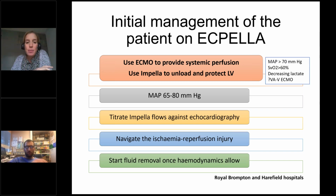We want a MAP of around 70 millimeters of mercury, SvO2 ideally around 60% or above. We want to see our lactate decreasing, showing us that we are providing adequate systemic perfusion for our patients. And then this is the moment, the immediate post-ECPella insertion, to think about: have we done it too late? Are we in full-blown Harlequin syndrome? Do we need to change our VA ECMO circuit to a VAV ECMO circuit? If we don't, we carry on.